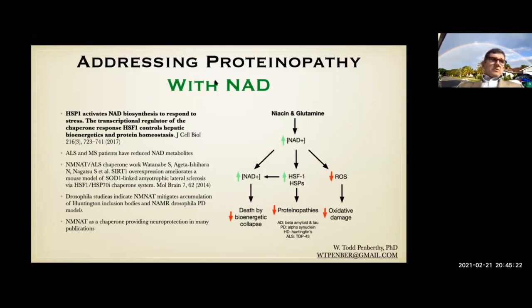So now we're going to talk about addressing proteinopathy. As we mentioned, neurons, neurodegenerative diseases, they often have proteins falling out of solution, and we need to keep those proteins folded, and we need the stress response to be working. So one pathway is this transcription factor, heat shock factor. It increases the heat shock proteins, which are involved in folding all these proteins and keeping them from turning into rocks that just won't come back. And it's been shown that NAD can boost all this in just a whole bunch of studies.